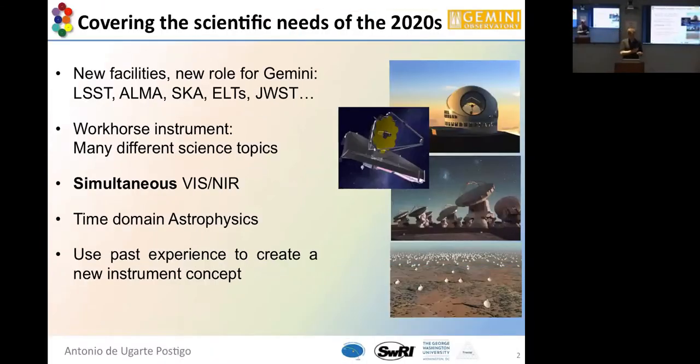So let me start. This instrument has come along in the environment of looking for something to cover the scientific needs of the 2020s in Gemini. There are going to be very prominent new facilities coming along in the next years, like LSST. Well, ALMA is already there. SKA will be coming, the different ELTs, and the James Webb is going to be soon launched, and this is going to change a bit the paradigm of the role of these 8-meter telescopes.